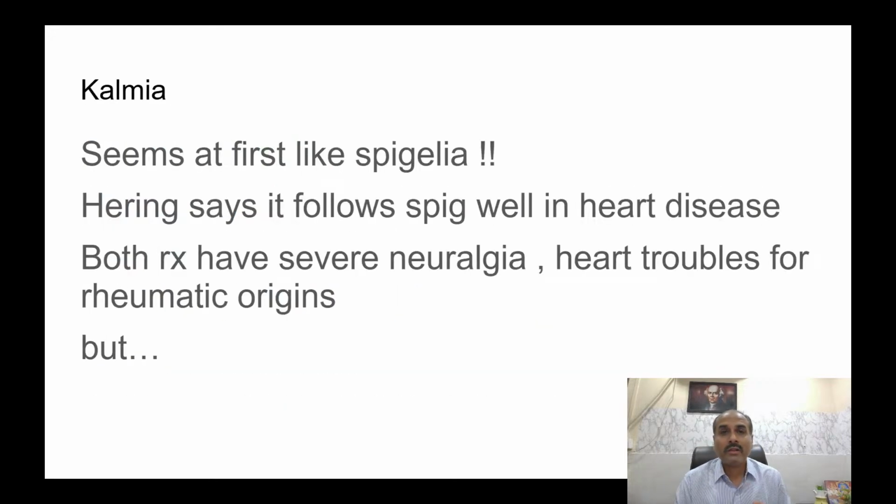Okay, so we come to the next remedy, which is Kalmia, and it's a continuation of Spigelia actually. So it looks like it is the Spigelia remedy only which Dr. Nash discusses, but he continues the discussion of the remedies with only the change of the title, but he goes on mentioning the remedy in comparison and differentiation. So that's why I also missed out on the words.